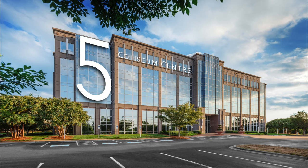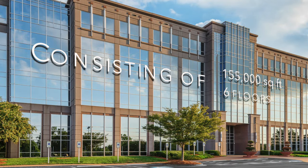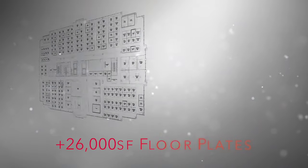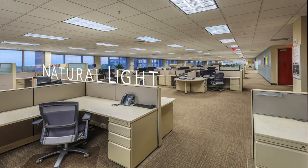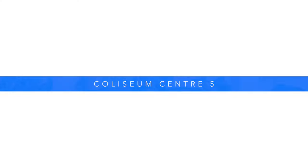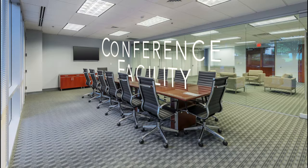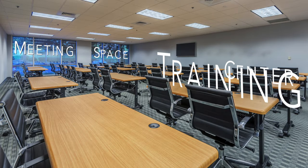Coliseum 5 is a whole building offering consisting of 155,000 total square feet on six floors with a grand two-story lobby entrance and ample parking for your employees and guests. Enjoy spacious and efficient 26,000 square foot floor plates, each with large floor-to-ceiling glass windows and existing Class A finishes throughout. Your employees will enjoy taking advantage of a brand new state-of-the-art fitness center, a conference facility with all-glass conference rooms, meeting spaces, and a 50-person training room.